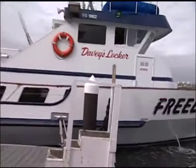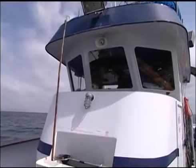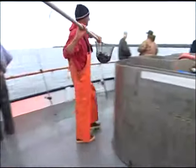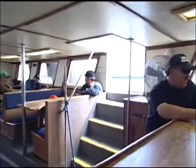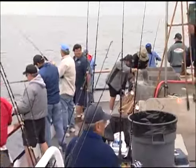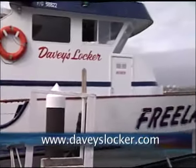The Freelance is a large sport fisher that operates daily out of Davy's Locker in Newport, California. She's a very big boat, has large bait tanks that carry plenty of live bait. The wheelhouse has the most modern electronics for navigation and fish finding, and she hosts one of the largest galleys out of any sport boat in Southern California. Her deck is very big, and there's plenty of deck space for all the anglers to do their fishing. For your next fishing charter, book a trip aboard the Freelance out of Davy's Locker.